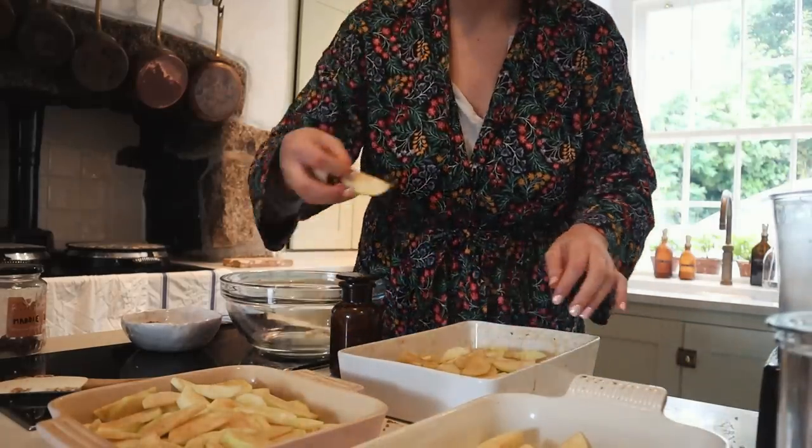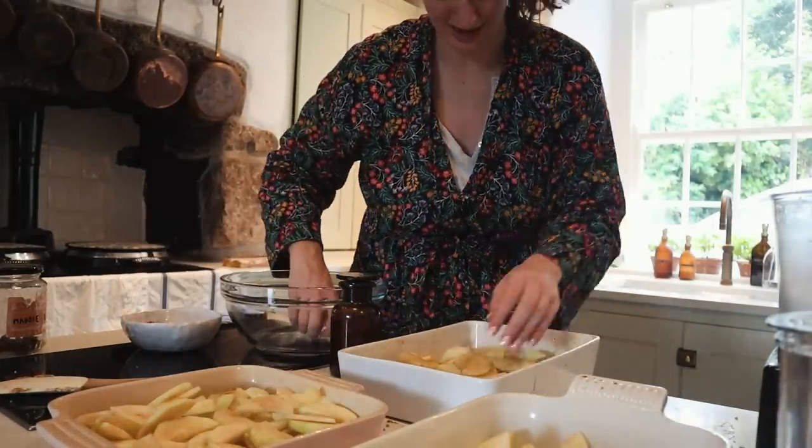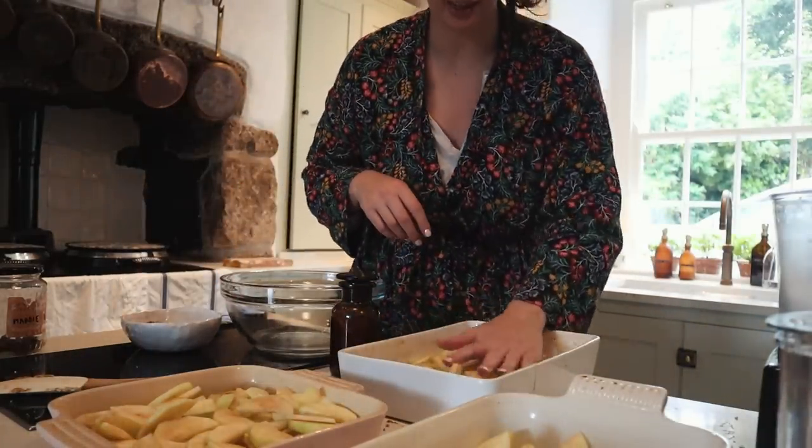I thought that was a slug. I was like, I've soaked these apples, peeled them and everything. How is there a slug? There wasn't a slug. It's okay.